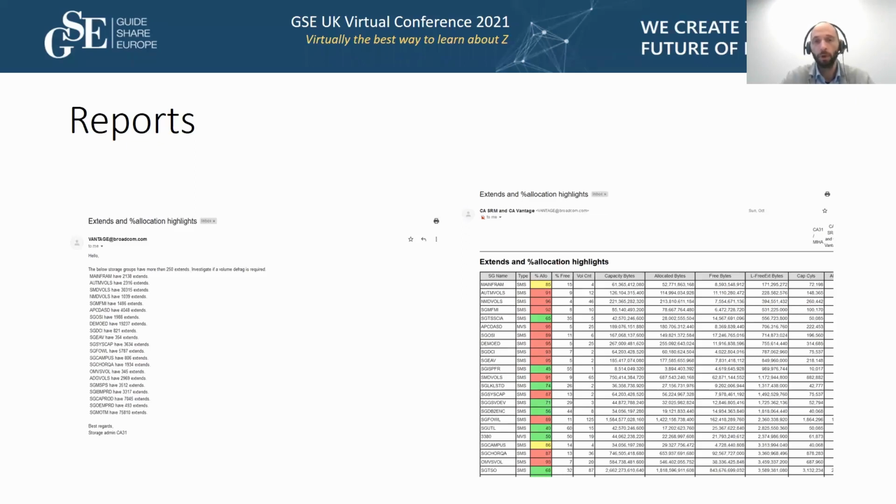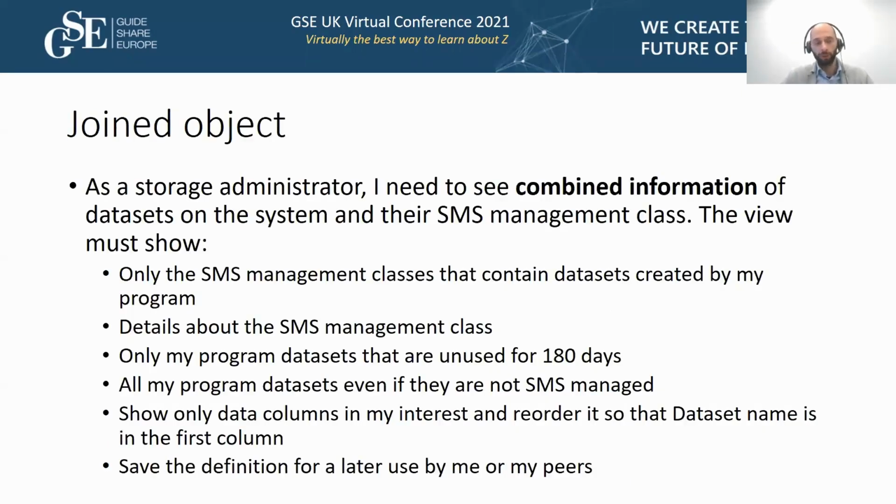They can be sent to one user, multiple users, a distribution list. Joined objects. So we're now getting into what we call dynamic objects in Vantage. And while we do provide some dynamic objects, users can create as many as they want, much like the user views in Vantage.